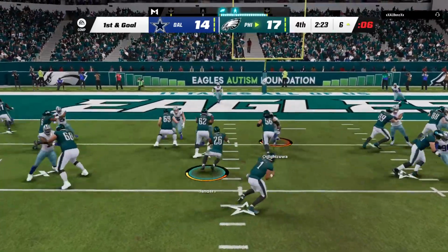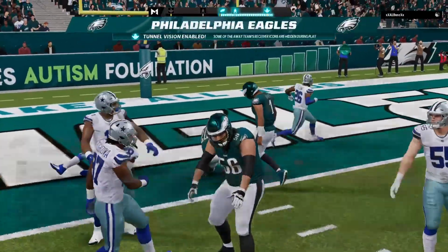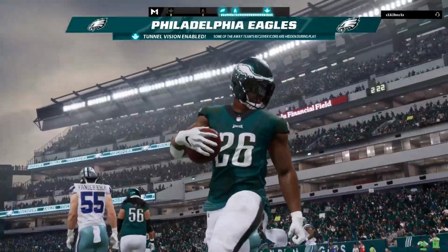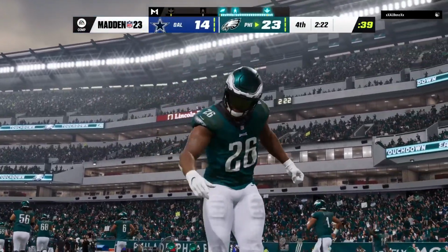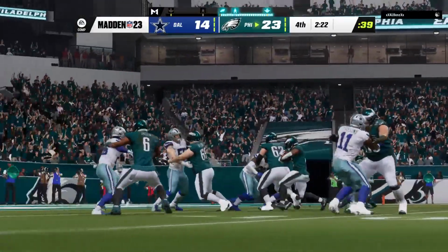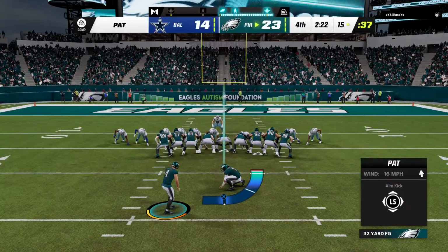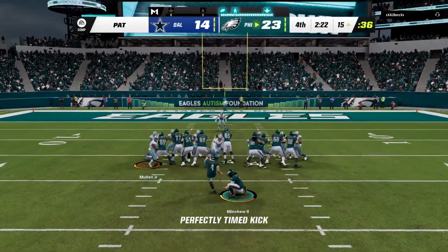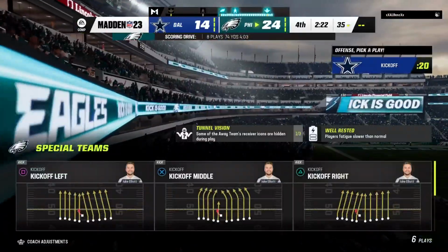They'll run with Sanders. And he is into the end zone. Touchdown, Philadelphia. Miles Sanders, a 6-yard touchdown run. And the Eagles get an important score there to extend their lead here in this fourth quarter. Elliott now to add the extra point. And his guys will take a 10-point lead.